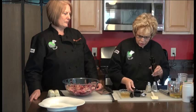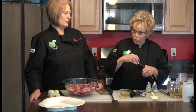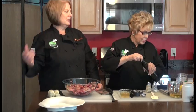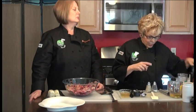Yeah, and actually, they put the whole seed and everything in when they do this machine. Oh wow, you wouldn't believe it. That's interesting. It's really unbelievable.